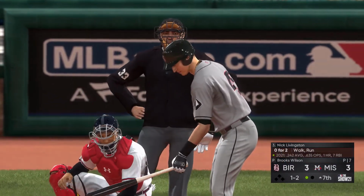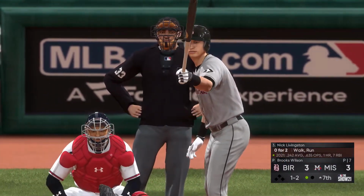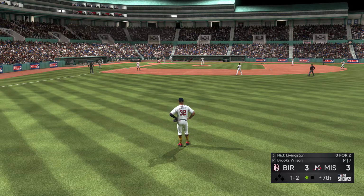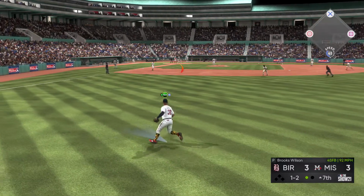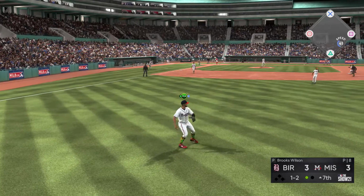Next up, Nick Livingston, the left fielder. One down, bases are empty, one man out. Livingston. Lined into right, a base hit.